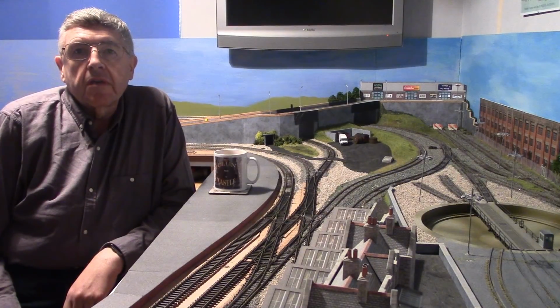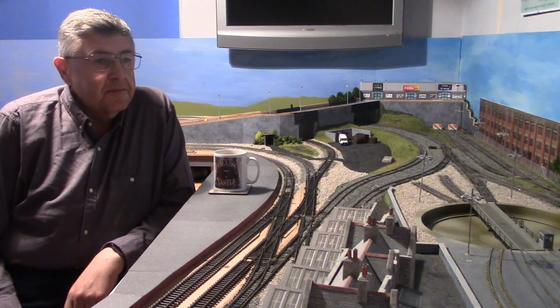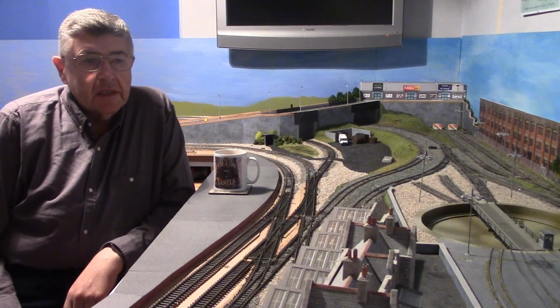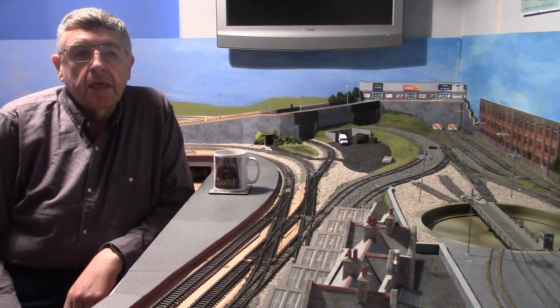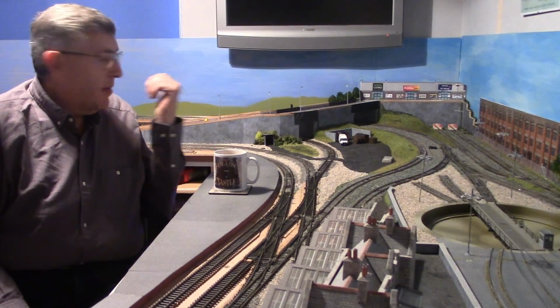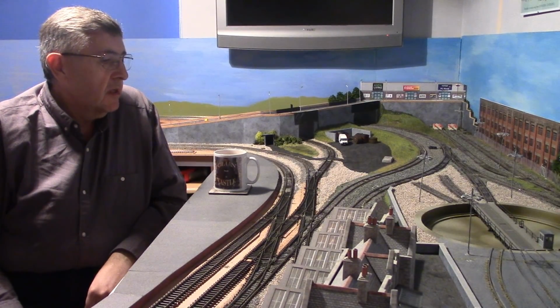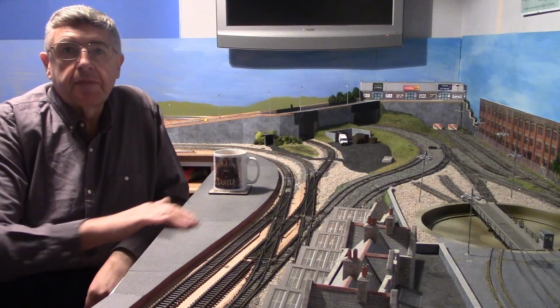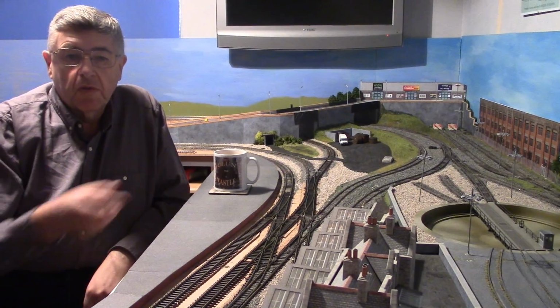To Jumble Lane for a long-awaited update. The layout has progressed rather slowly. I've been busy trying to do one or two things on it, namely a bridge at the back and a bit of scenic work. Doing odd bits and pieces, and I've built a long platform here, which is just the base. It's all loose at the moment.